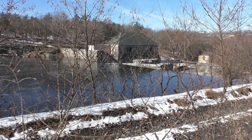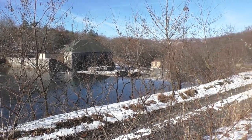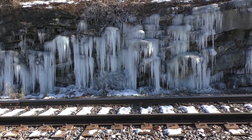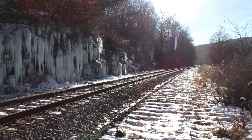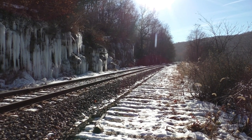Okay, now that it's quieter, I can tell you that that was a look at the Dunmore number 7 reservoir. We're back up on the tracks now, right up here. We have some more impressive naturally forming ice sculptures. And we're headed down that direction behind the reservoir to find an old abandoned train trestle.